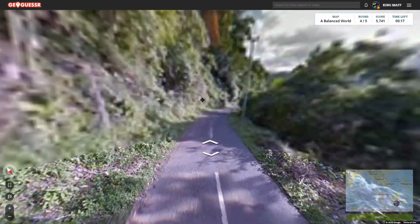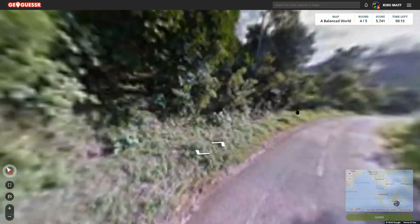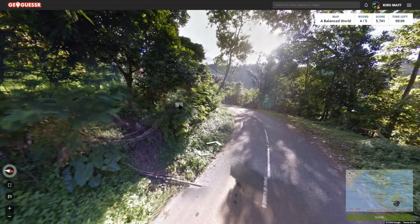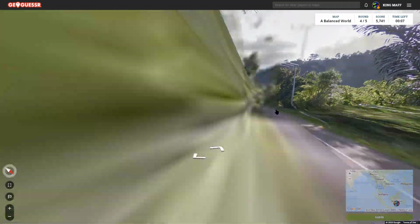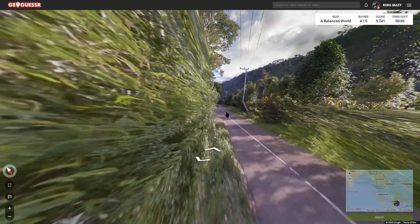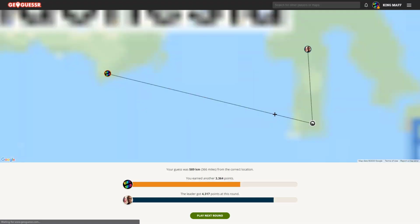I really got nothing. It feels way different than any typical Indonesian location, which is probably why we want to guess Borneo. We haven't found really any good language. We haven't found any good clues. We're kind of in the middle of nowhere. Are you surprised? Kind of.